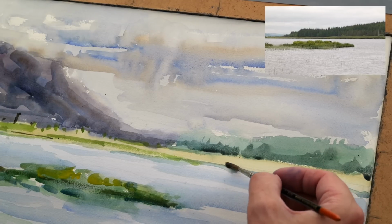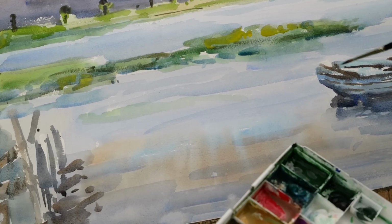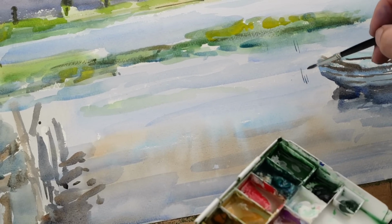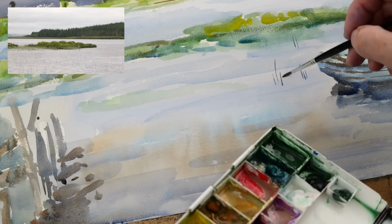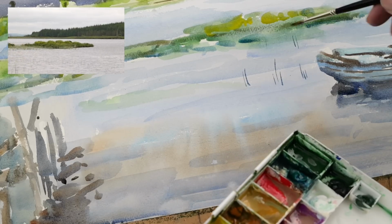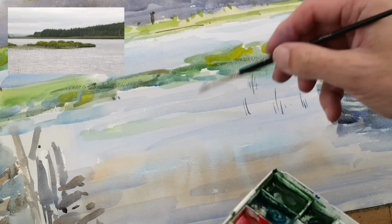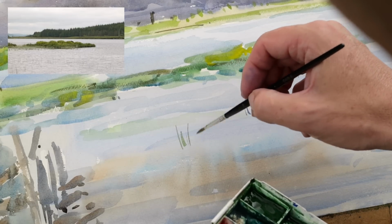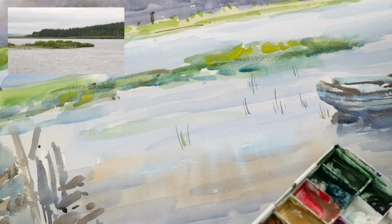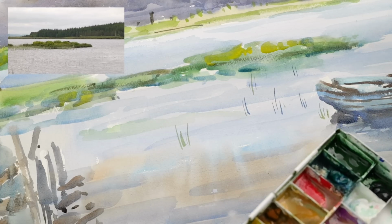And then this land here coming in. I think that's helped it. So there are lots of little reeds coming in. So I think they're quite interesting. All over the shop. I always look for those little things that are going to help it. Sticking out of the water. So everywhere. They've created a sort of something for the eye to grab onto.